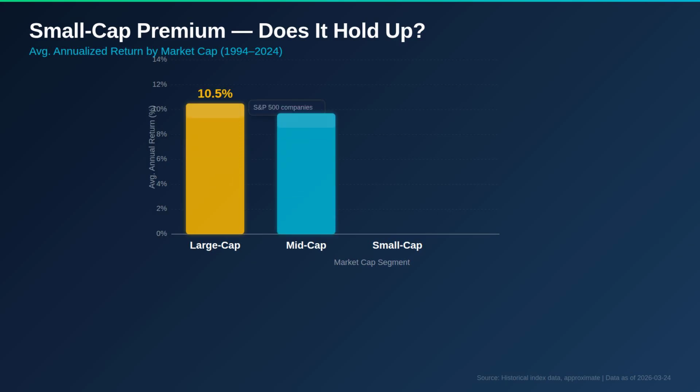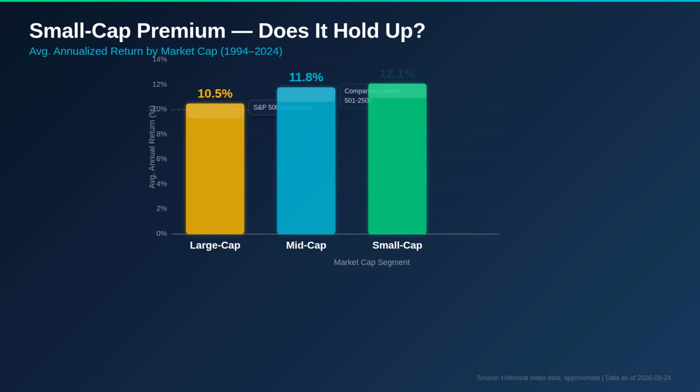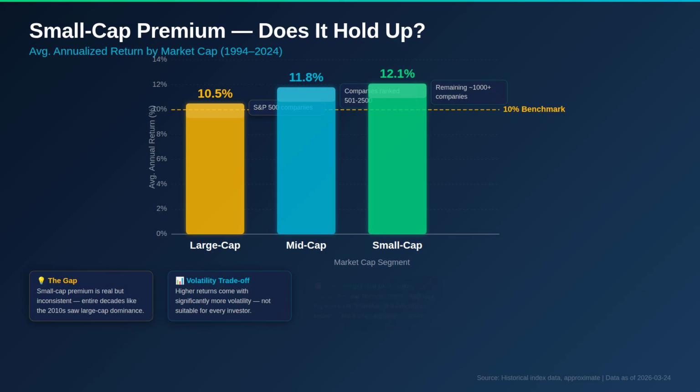Let's look at the data behind the small cap premium. This bar chart shows the average annualized returns of large cap, mid cap, and small cap U.S. stocks over the last 30 years, based on historical index data. You can see that small caps have historically delivered higher returns, but the gap isn't dramatic, and it comes with significantly more volatility along the way.